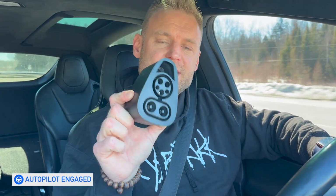This is a two-part process. One is software, which actually took the majority of the time according to the technician. I spoke with Manny. Thank you very much, Manny. It was awesome. One of the lead techs there at Tesla Service Mississauga. This is the adapter that we're able to use now on this vehicle.